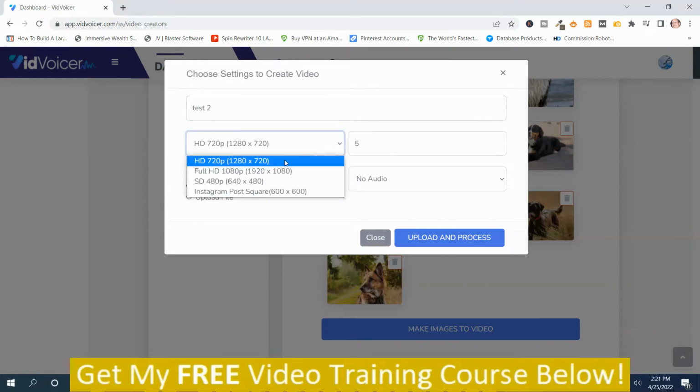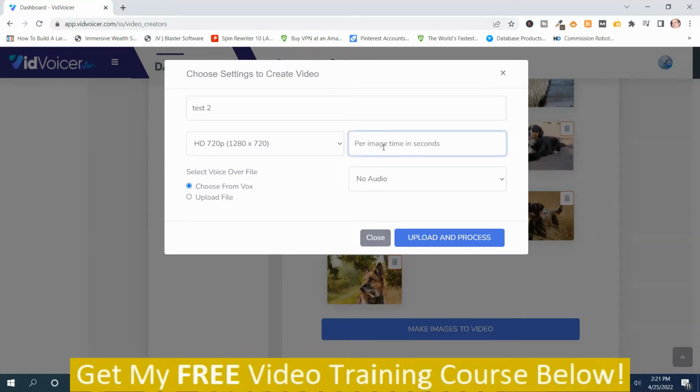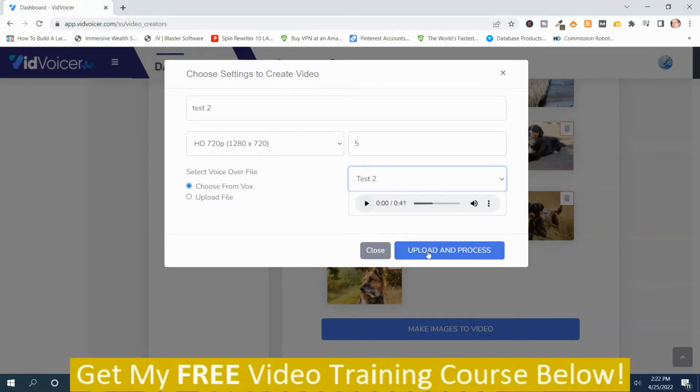And you can choose full HD, 720p, or Instagram post square box, 600 by 600. Sorry. You can upload a file or choose from Vox. And this is where you choose the number of images again. Per seconds. That's seconds per image. Okay, so I'm just going to go with 5 seconds. And then I'm going to go to test 2. And I can preview it like there again.